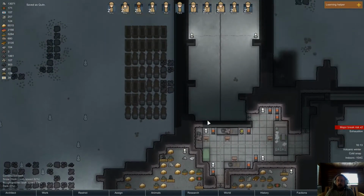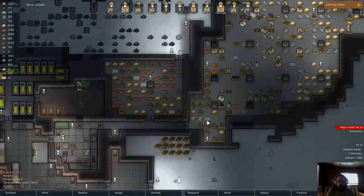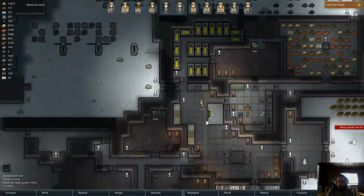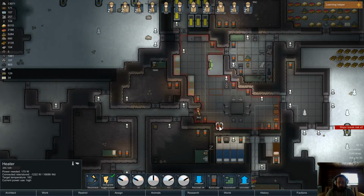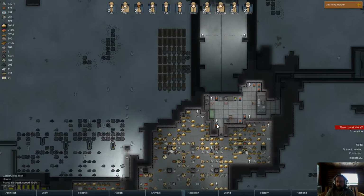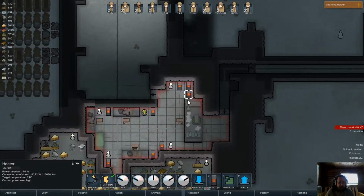So there you have it. I guess that's a pretty full review of where we're standing here. Bedrooms are still undecorated. Work area's improving. Oh, right, we got our fresh heater in here. It's set to 16, and we got our fresh heater up in here. God, I just jammed it in there, did I?